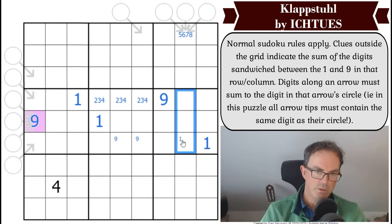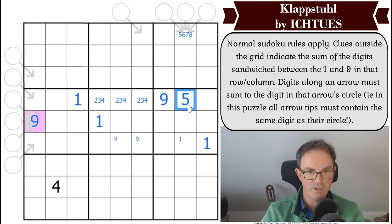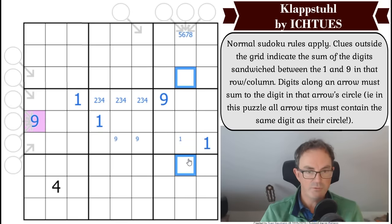Now, can this be spanned by a 1 or a 9? No, because that square can't be 2, 3 or 4, so that's at least 5. And the same would be true if this was the 2, 3, 4, and we tried to span the central column. We'd find one of the digits has to be 5, so we cannot make a spanner. Now, if you can't make a spanner, if you can't do that 3-cell sandwich total in this column, you can't have 9 as a sandwich total.